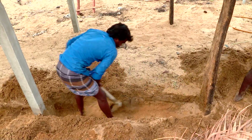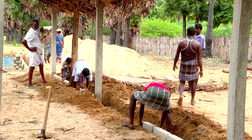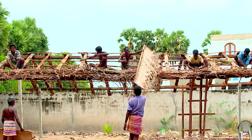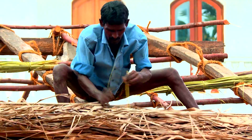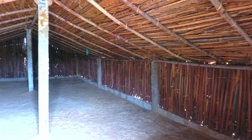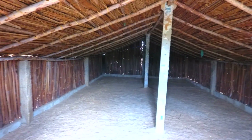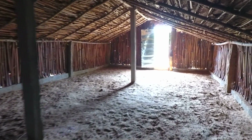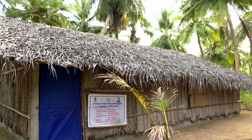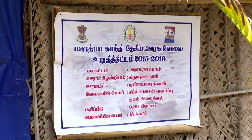After that, a wall of 1 foot height is built around the shed using hollow blocks. The ceiling is thickly thatched with coconut palm shafts. Coconut palm shafts are again used for fully covering all the 4 sides without any gap. This is followed by fixing a door to the shed. After the shed is erected, a board carrying the name of the beneficiary and information regarding the scheme must be fixed outside the shed.